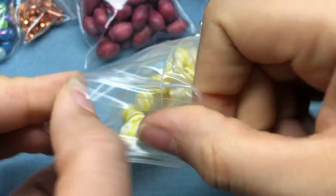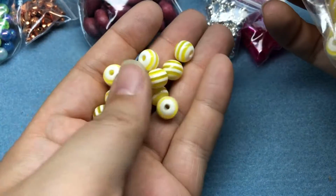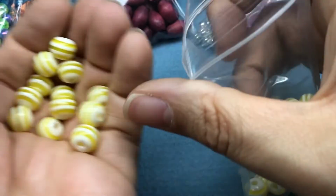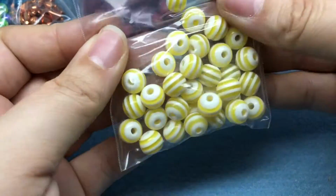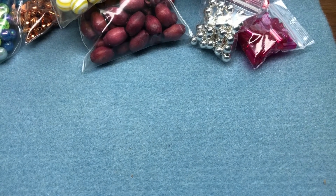Great colors. Some stripe beads. These would be really great in some lemon jewelry, sunshine jewelry. I had some of these, but never in this color. And it's a really good color. I love using these beads, especially when I do holiday bracelets. Oh, Easter would be good for yellow. But yeah, those are really good when I do bracelet blitzes by myself.